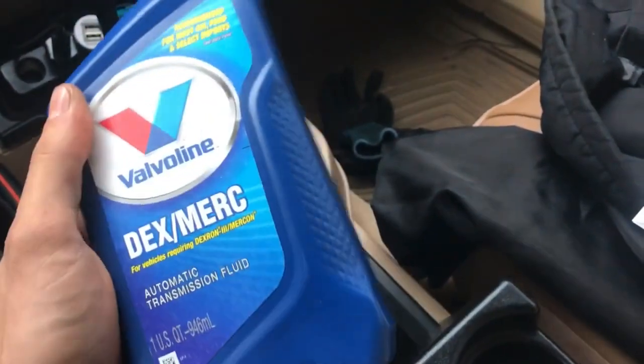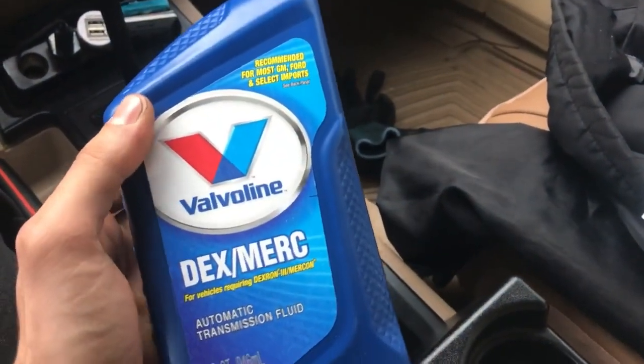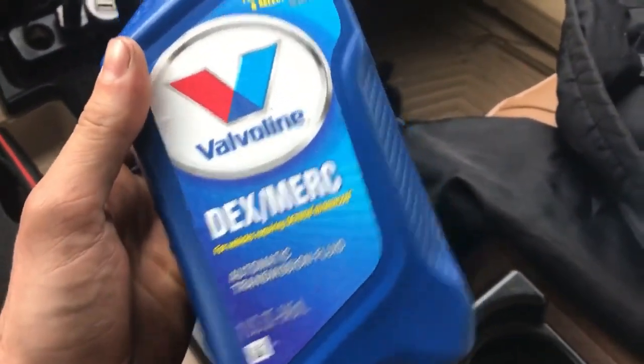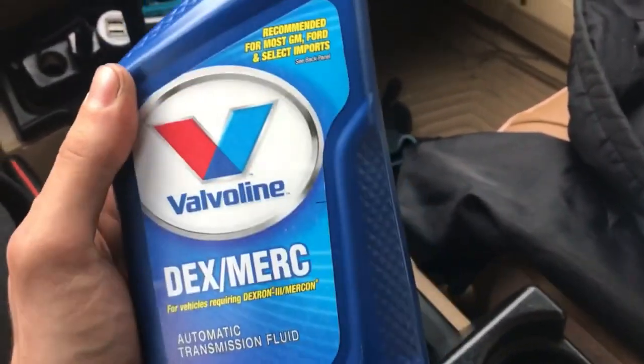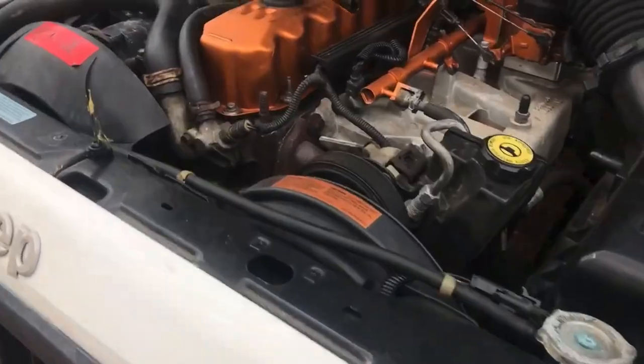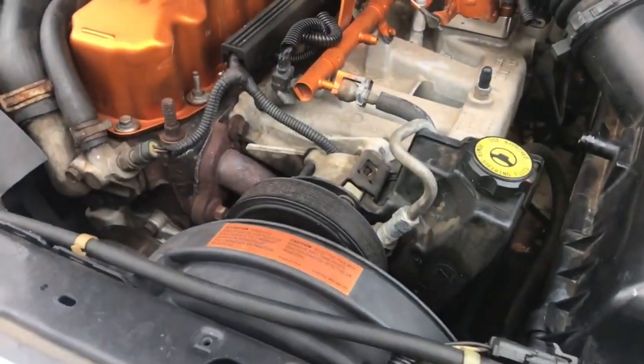If not, I know I have internal damage somewhere, but I'm really hoping that this is going to fix the issue, so I'm going to do the flush real quick, and I'll show you guys how to do that. All right, that time has come. Time to do the fluid flush.